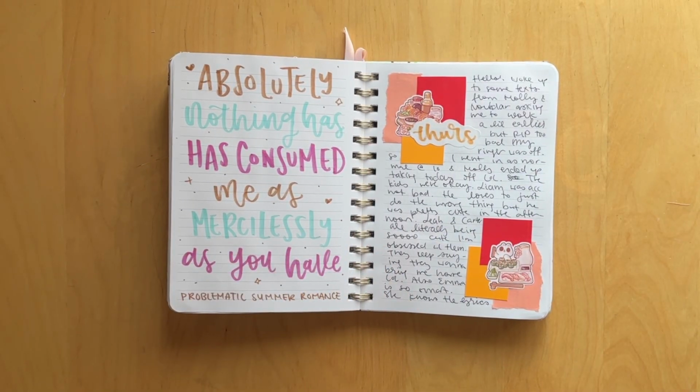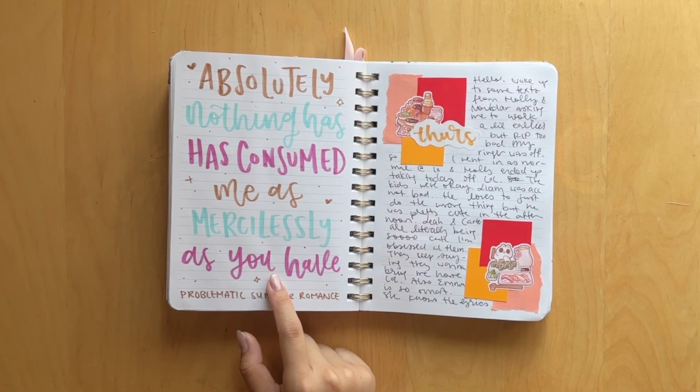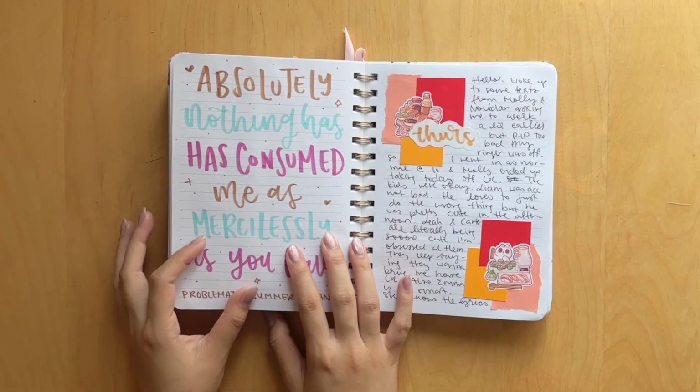This was a spread for the book Problematic Summer Romance, and the quote says, "Absolutely nothing has consumed me as mercilessly as you have." And I really enjoyed this book. So definitely recommend this Ali Hazelwood book. I personally really enjoyed it, but I will say I'm not a huge fan of the spread, though, but that's okay.